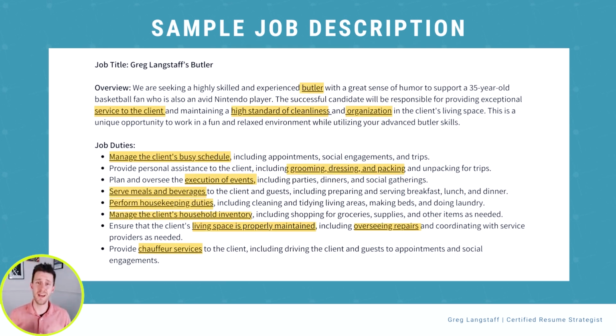As you can see, we have quite a few hard skills here that we have underlined and highlighted. These are our top priority in terms of the things we want to be listing and mentioning in our resume to trigger the ATS scanner to see our keyword. So we're going to populate this into our keyword tracking document.